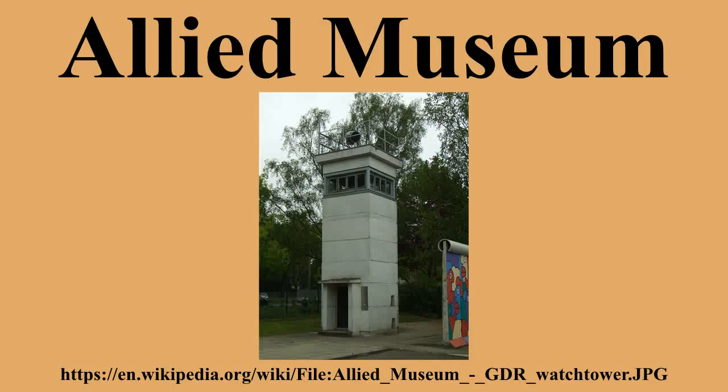Sculpture, Fall of the Wall. Near the Allied Museum in Clayallee, a sculpture by Veryl Goodnight remembers the joyous event when the Berlin Wall came down. Five wild horses are shown jumping over the remains of the wall.